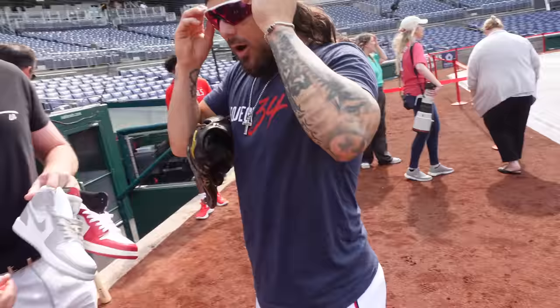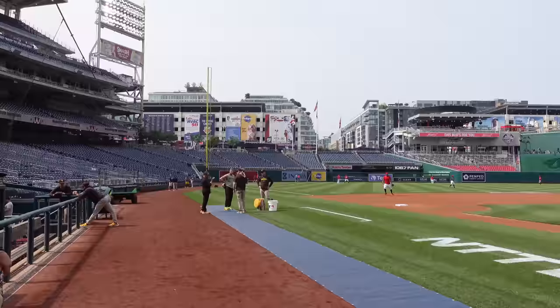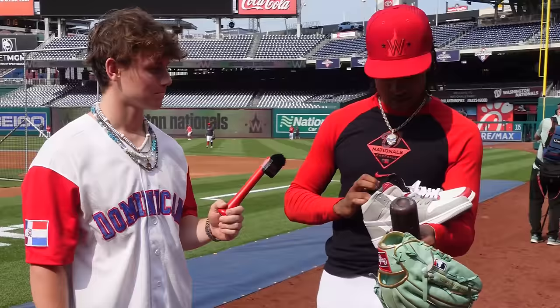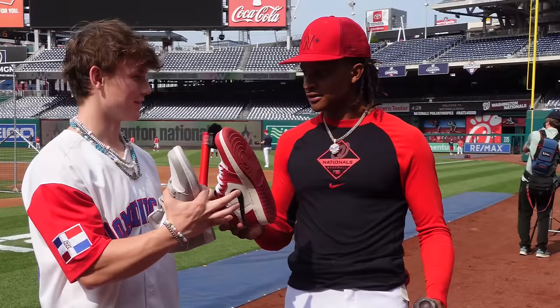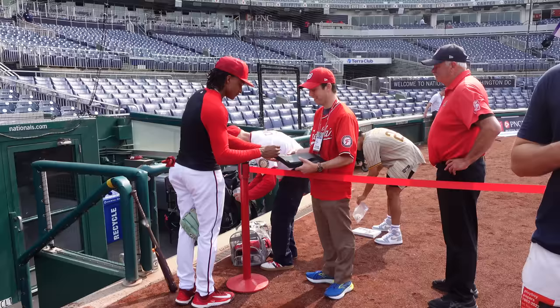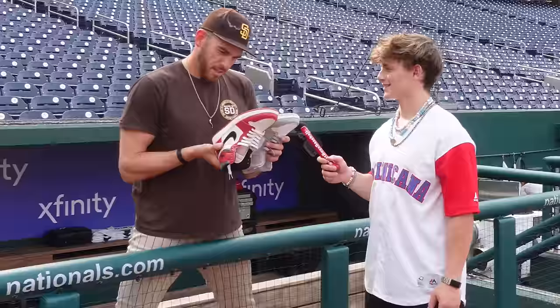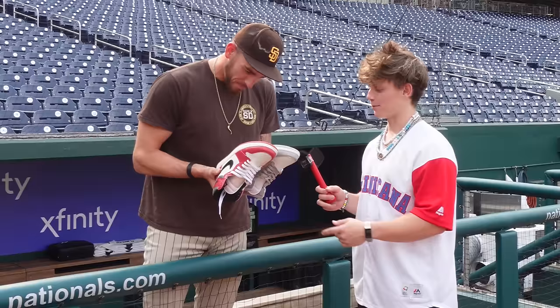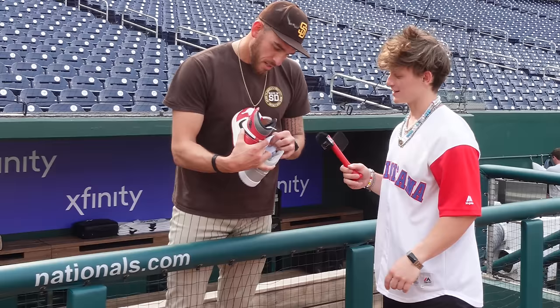I got two pairs of Jordans here. Fake. Real. Both fake. These are fake. Hell yeah. And then these could be real or fake. Oh, these are both fake? Damn! The biggest giveaway is the tags on these. What, the tongue tags? Where the size is, one of them says Nike. Oh yeah, it looks like it was ironed on.